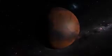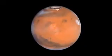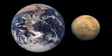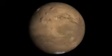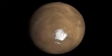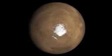Let's leave Earth again for a moment, though, and visit Mars, the fourth planet from the sun. Mars is known as the red planet because iron oxide, a material like rust, in the soil gives it a reddish color. Mars is smaller than Venus and the Earth, but larger than Mercury. It is cold and rocky, with a thin atmosphere made of carbon dioxide and oxygen. There is water ice on Mars.